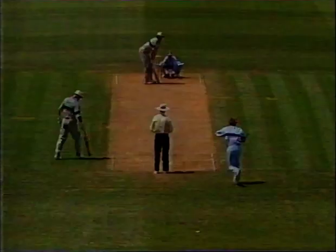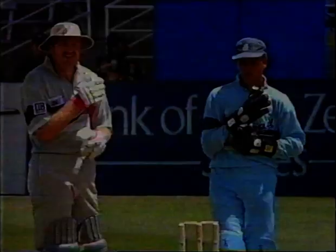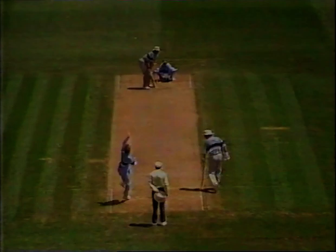Jack Russell and Mickey Stewart. Jack Russell, the frontline keeper. Rothenberg gets off the mark. One to him, it's 55 for three. Rothenberg goes high, wide, and out.